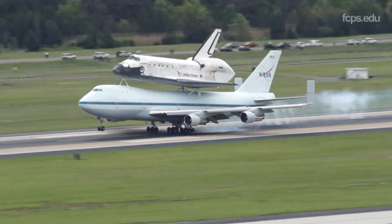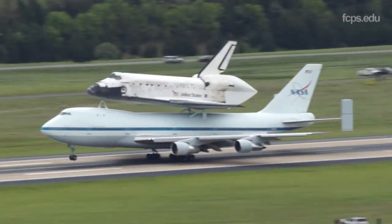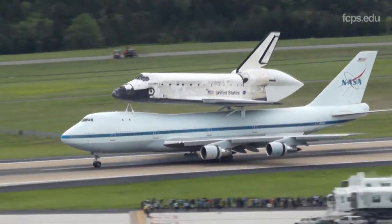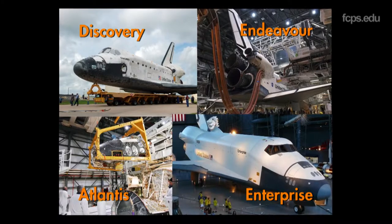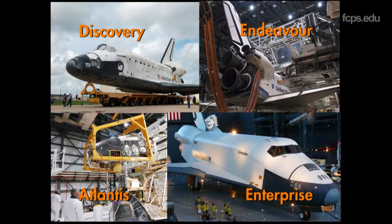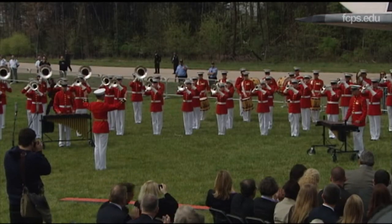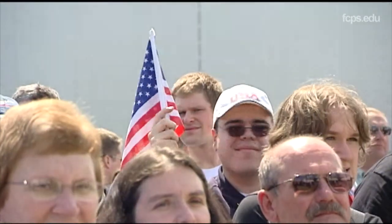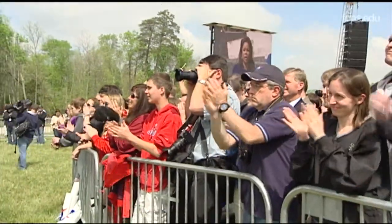After 30 years and 135 missions, NASA retired the space shuttle fleet to make way for new space exploration vehicles. The three remaining shuttle orbiters and the prototype vehicle underwent modifications for transportation and public display. Greeted with a full-scale celebration, NASA presented Discovery to the Smithsonian National Air and Space Museum, Stephen F. Udvar-Hazy Center.